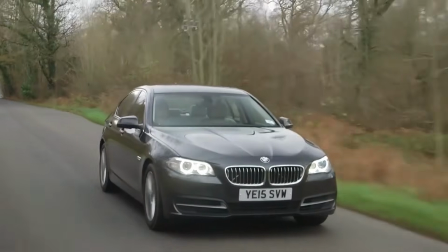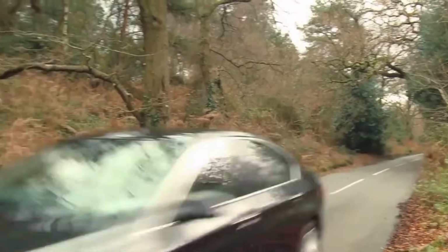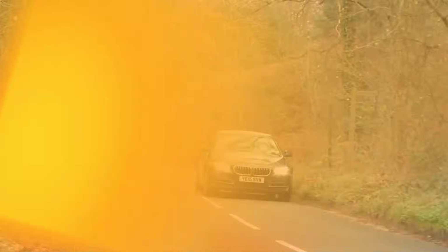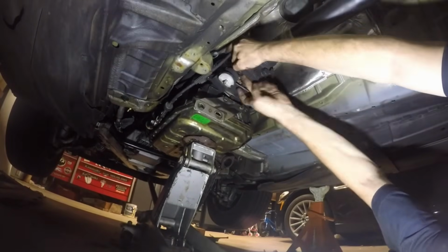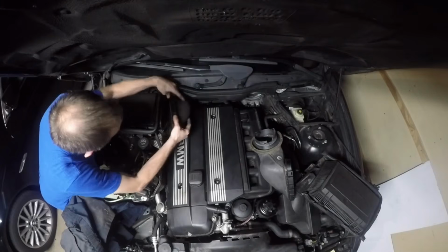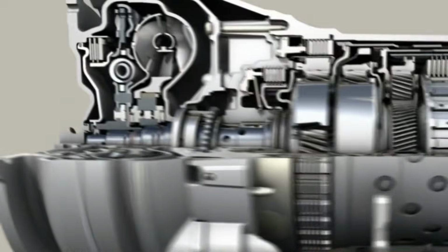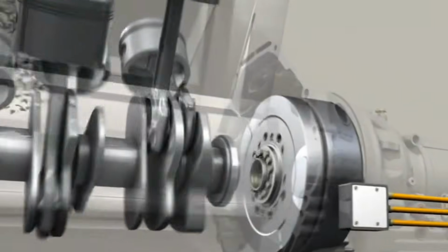Here's where BMW creates confusion for owners. They market the transmission fluid as lifetime, suggesting no maintenance is required. This marketing claim directly contradicts ZF's own engineering recommendations. ZF themselves recommend fluid changes every 50,000 to 75,000 miles, or every 8 years maximum. Following ZF's schedule rather than BMW's marketing claims is essential for reaching high mileage without major repairs.